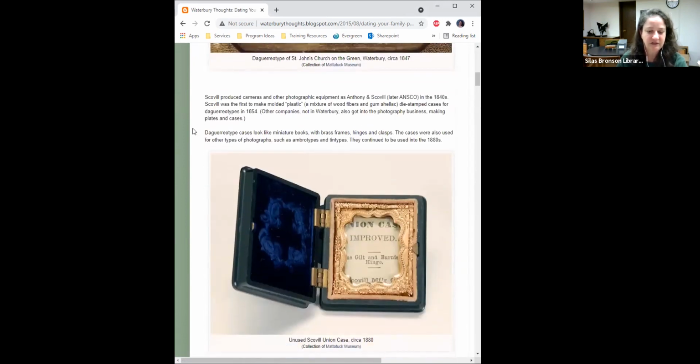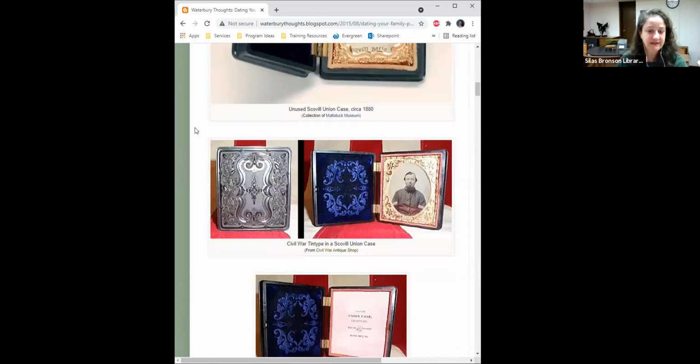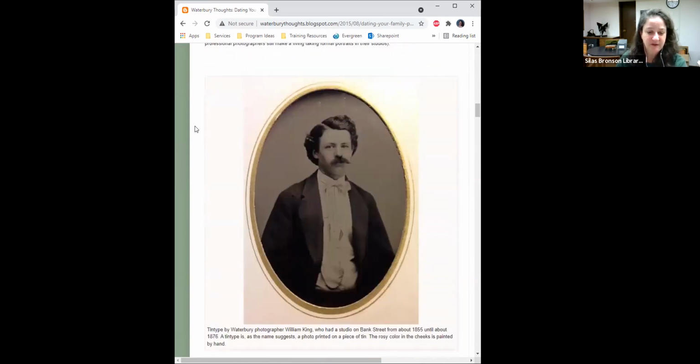The Scoville Union case. So those daguerreotypes, which were the photographs on glass, would be stored in a very heavy duty case so that they wouldn't break because they were literally glass. You could also put a tintype, the photograph printed directly on a piece of metal, into those cases. So studio portraits. Here is a tintype by a Waterbury photographer who was on Bank Street for a long time, from 1855 to 1876. And here's one of those hand painted. The rosy cheeks on the figure were painted by hand onto the piece of tin.